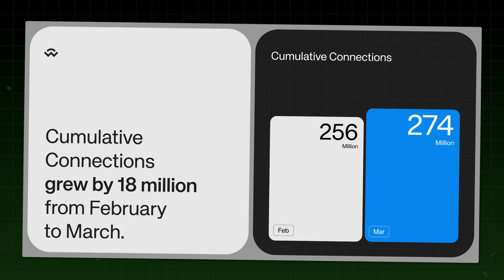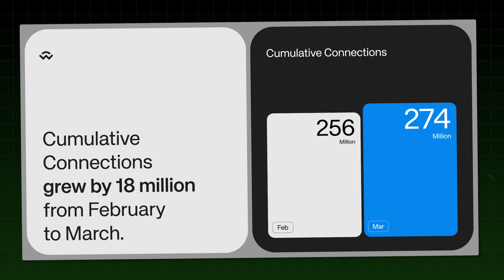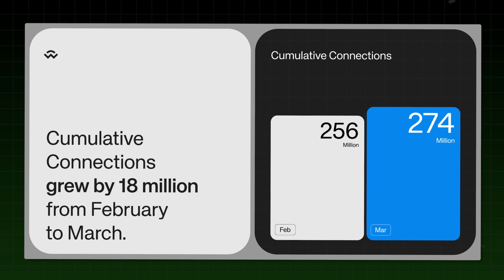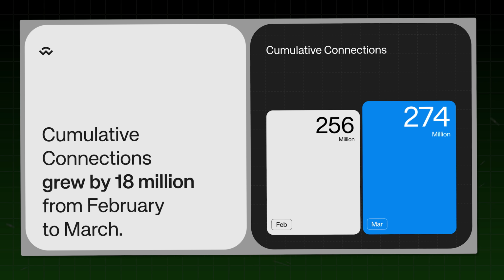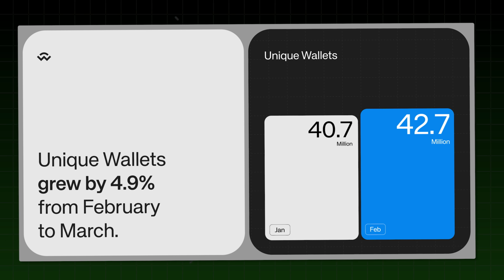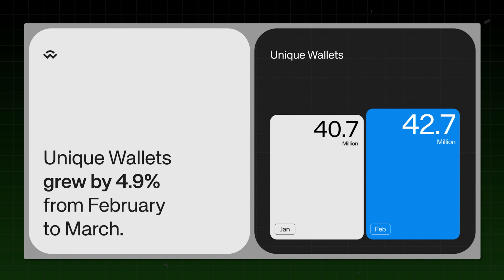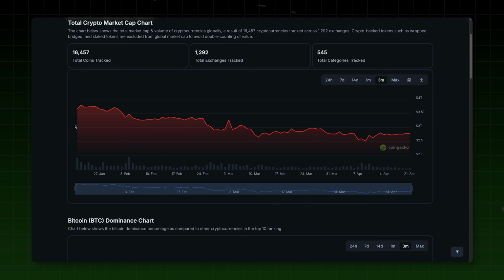With WalletConnect's most recent data roundup, which they published in the beginning of this month, their total connections soared to 274 million, up 18 million month over month. Unique wallets increased by 4.9%, rising from 40.7 million 2 months ago to 42.7 million last month. And to be frank, the market's been kind of rough lately. So to see that much increase in a difficult market is impressive.